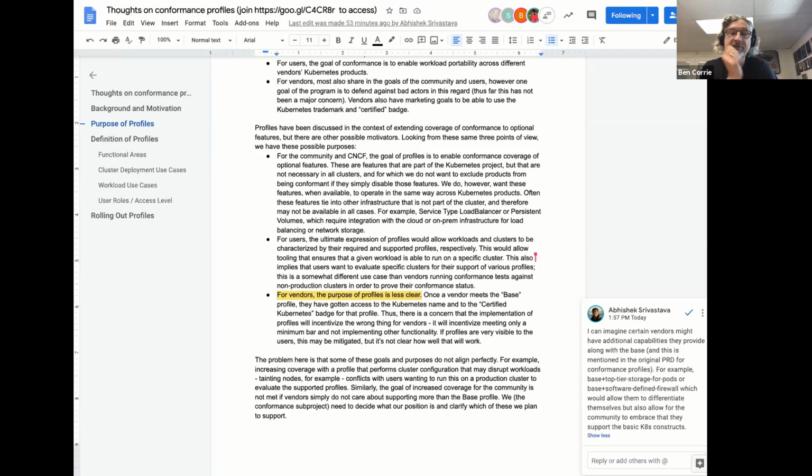I can give a specific example from our use case. We lock down specific things about the Kubernetes that we deploy in vSphere. So we lock down host network, we lock down node port, and there's a couple other things that we don't let users do because we want them to be able to run in a highly secure way.